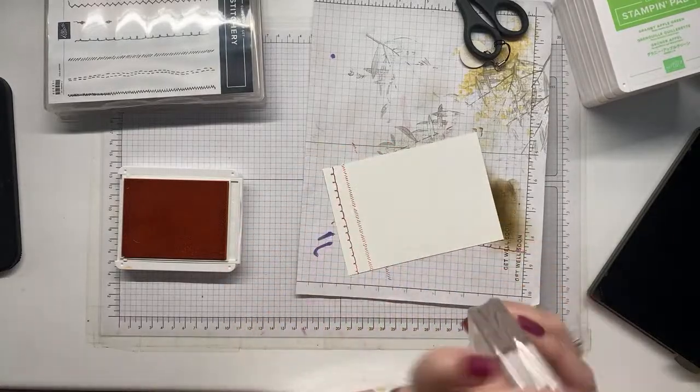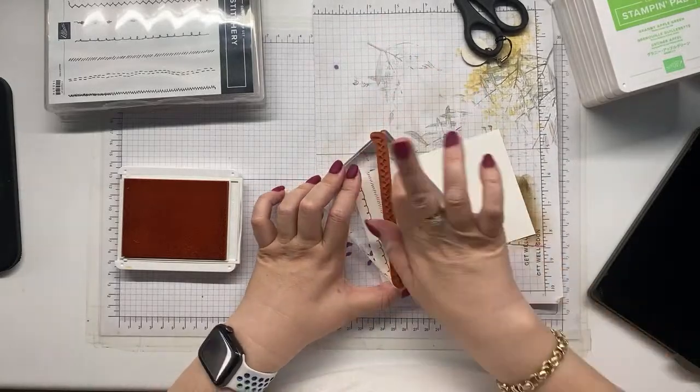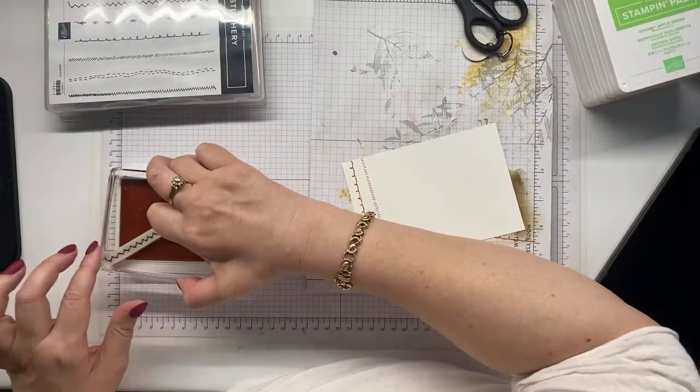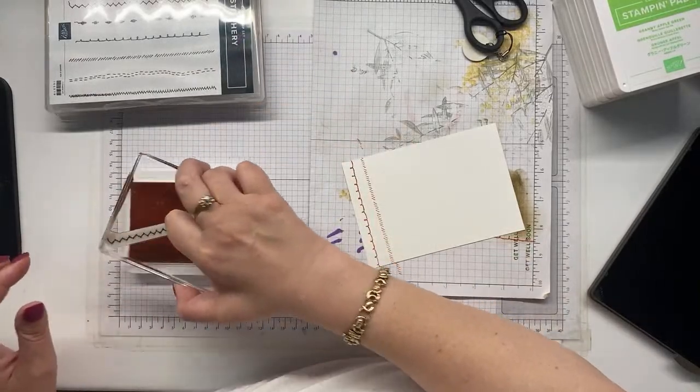Mon and I have the same taste. We chose a set of colors the same and we just had to laugh at each other when we did it, and we went, oh dear.